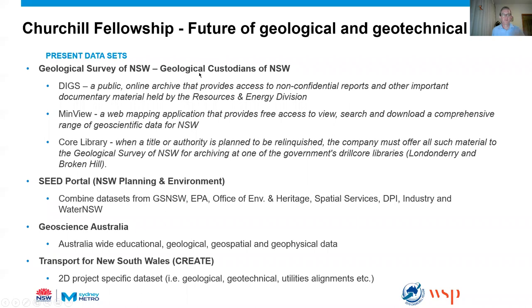So the present data sets that we've got for New South Wales: we've got DIGS, which is a public online information system, and MinView, which is an excellent mapping system with boreholes and geology, and now it's also brought in the geotech information from Public Works. Then there's the core library. Transport for New South Wales have been using the core library as a repository for all their core, and this gives contractors a better place to go and assess the core to tender with.